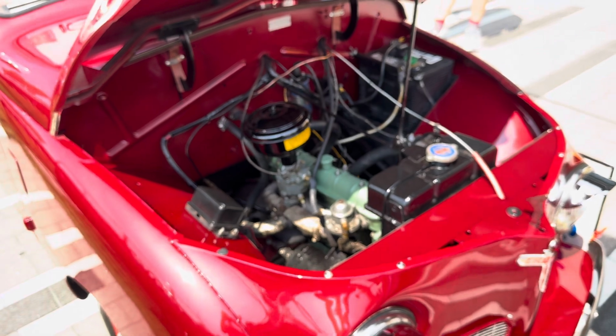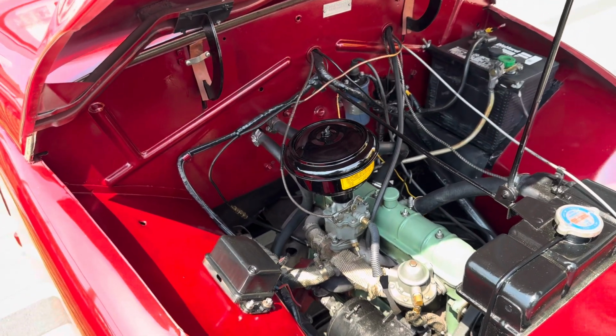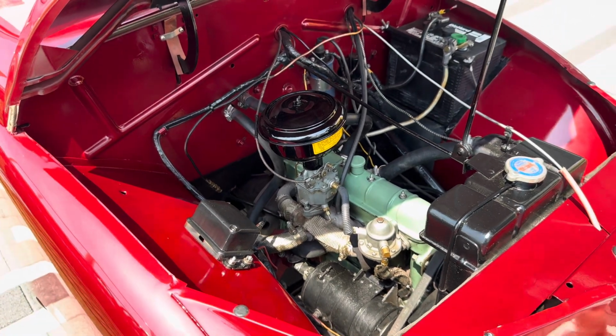26 and a half, yeah. Okay, there you go, almost 27 horsepower. Every Crosley vehicle had the same engine. For sure. But it definitely moves when you need it to, right? Yes. It goes down the road, street legal, everything like that?